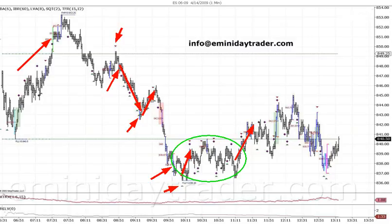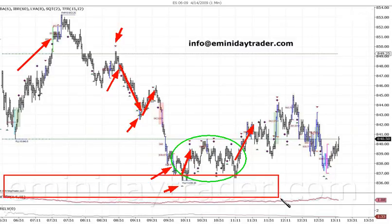I think we need to watch out for some further down probe into that support area to see if 25 can get tested, which will be major support if it can get that low.